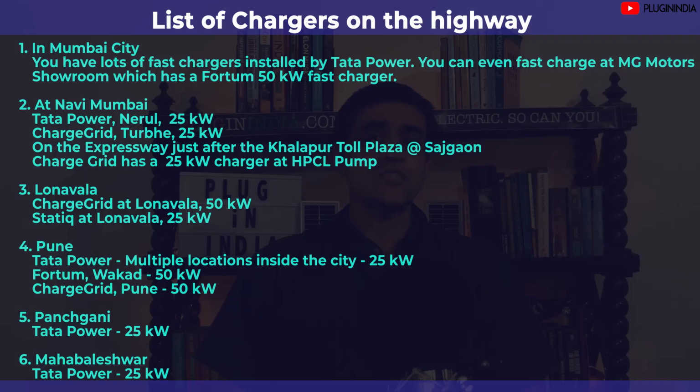We have multiple charge point operators who are operating fast chargers on this route. List of chargers on this route are as follows. In Mumbai city, you have lots of fast chargers installed by Tata Power. You can even fast charge at MG Motors showrooms which have Fortum 50 kilowatt fast chargers. At Navi Mumbai, you have a Tata Power at Nerul, which is 25 kilowatts, Charge Grid Turbhe 25 kilowatts, and on the expressway just after the Kalapur toll plaza at Sajgaon, there is a Charge Grid charger of 25 kilowatt capacity at the HPCL petrol pump.